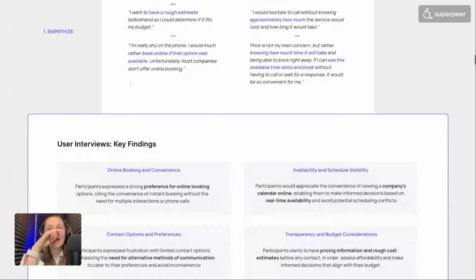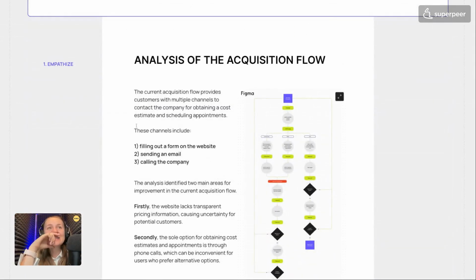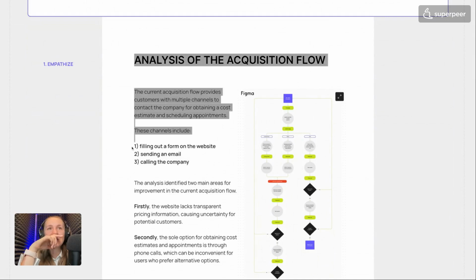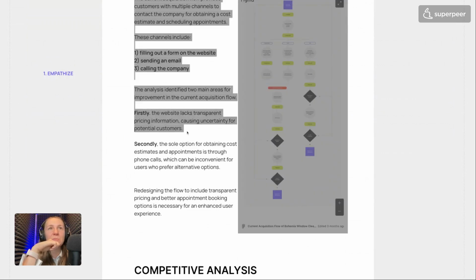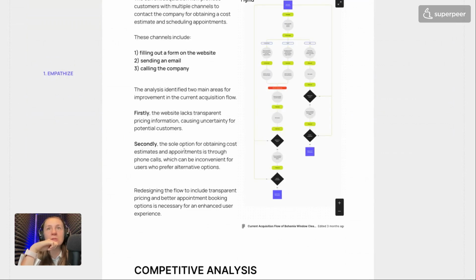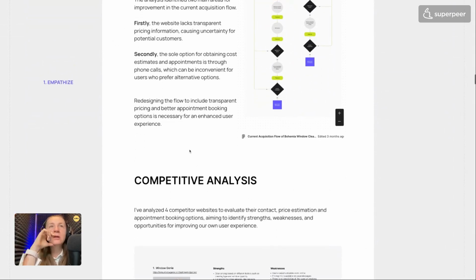Interviews, again, a lot of text. Where is the visuals? I want to start seeing pictures. Analysis. Okay, these channels include filling out, calling the company. Okay, I guess that's what you have learned. The website lacks transparent pricing. The solution. It's a lot of text. I would love to see one piece of the quote or piece of the title that tells me what you have learned here as well.